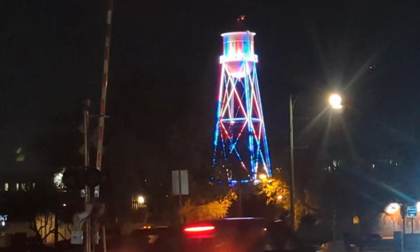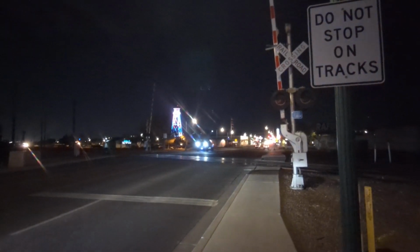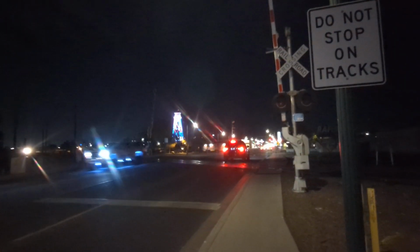Checking out the water tower in downtown Gilbert. It's kind of pink, yellow, blue, orange, some kind of Easter colors, if I can say that right. Because Easter is coming soon.